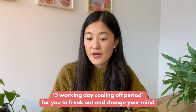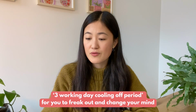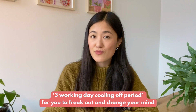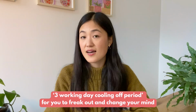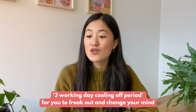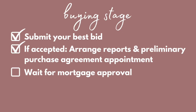Another important thing to note, and I'm going to read this so I don't miss out anything, is that there is a 3 working day cooling off period even after you sign the preliminary purchase agreement. Only you as the buyer have 3 working days to back out from the contract, but the seller can't do that. Once the cooling off period ends, then you are in a legally binding contract and you can't back out without penalty. Step 3, get your mortgage approved.